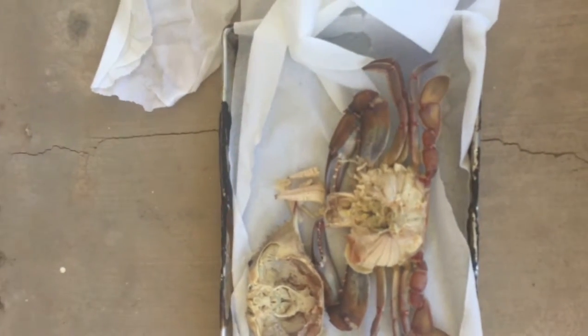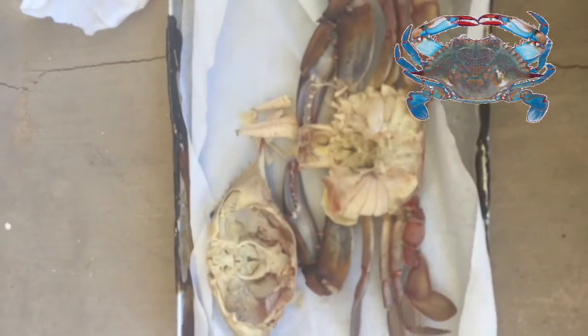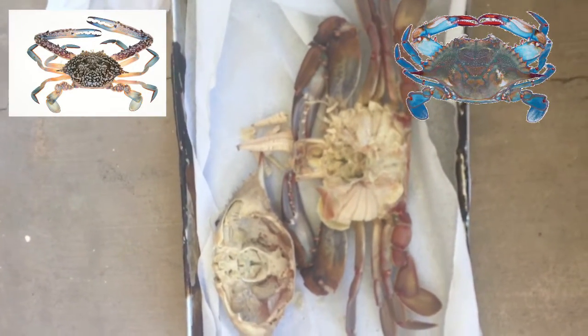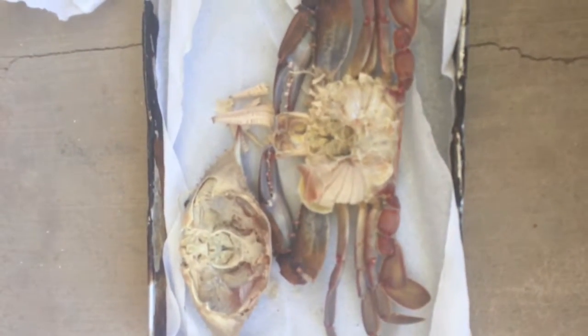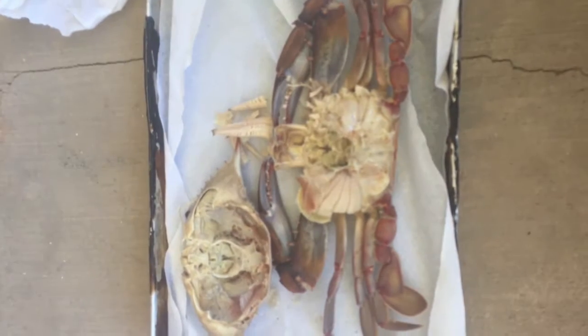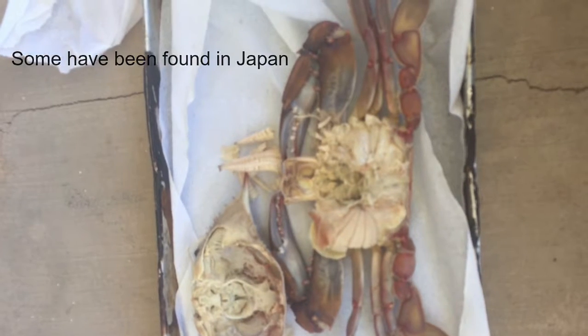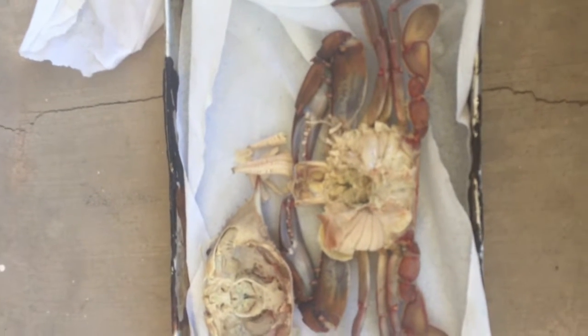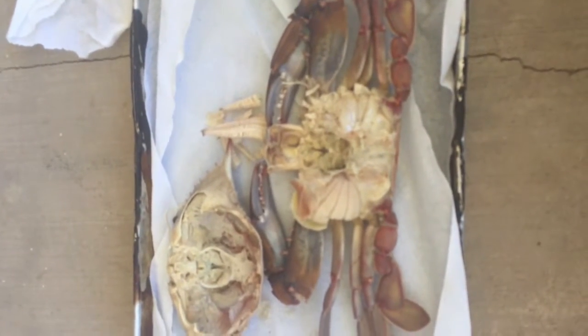Now this thing is a blue crab, not to be confused with a similar looking crab that exists halfway across the planet called the flower crab. These two are similar, and part of the same group, but they are not one and the same. These guys typically exist around the Atlantic coast. They are also known as the Chesapeake Bay blue crab, so I guess that's a name giveaway.